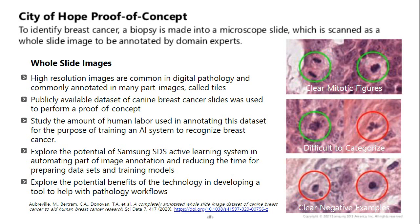And again, another complication is it's not like every tile is cancerous. There are parts of the whole slide image where there are abnormalities going on. So each tile needs to be examined and each tile needs to be labeled. So just imagine thousands of tiles for one slide.